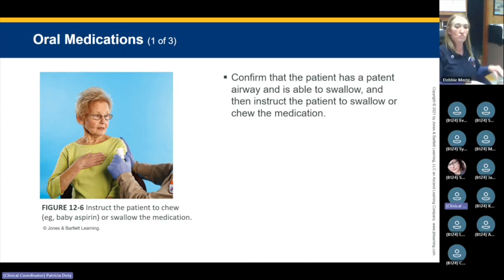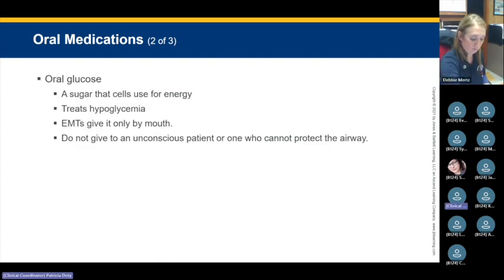Because we don't want to go above and beyond and go outside of our scope of practice, because that's bad. Confirm that the patient has a patent airway, able to swallow, chew the medication, whatever it is, and then give them the medication, ask them to swallow or chew it, and then monitor, then document. Super simple, right? Sounds super simple.